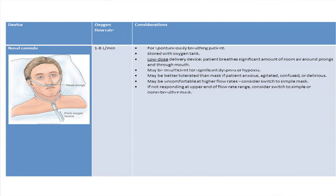Next, let's review each of our oxygen delivery devices. It's very important to remember that each device requires a different flow rate of oxygen. Be sure to pick up a copy of the oxygen delivery device reference sheet today. It summarizes how each device is used. It is also posted where emergency equipment is stored. Nasal cannula, simple face mask, and non-rebreather mask should only be used when the patient is able to breathe on their own. Here are the oxygen flow rates for each device.